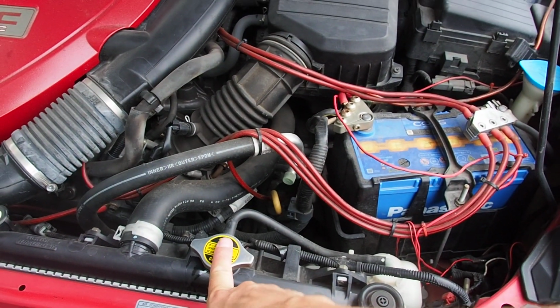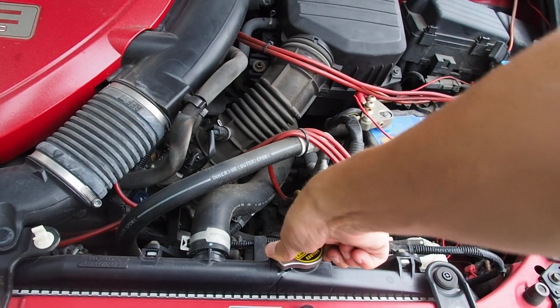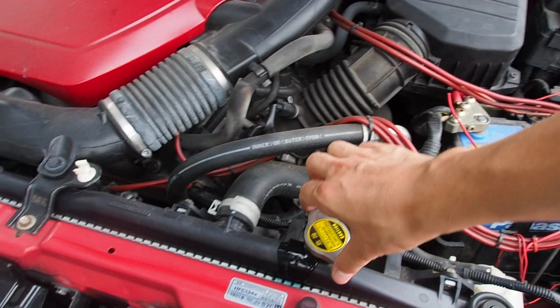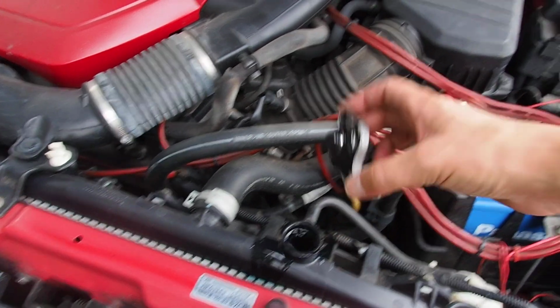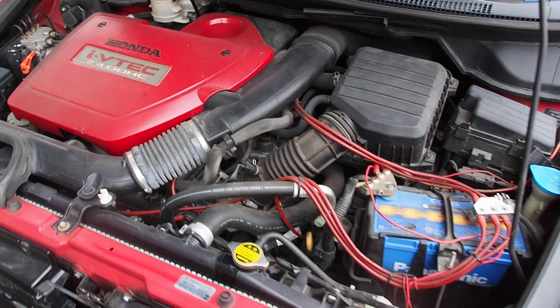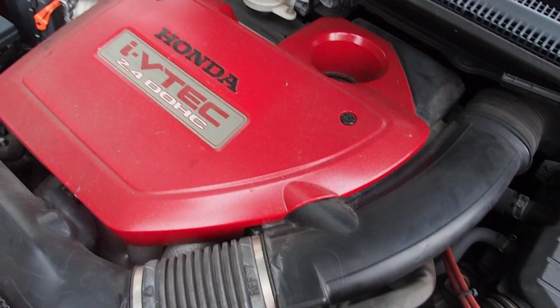Now the coolant looks okay, but the radiator cap needs to be replaced because the pieces have come off. Is this going to come and get me? A little bit. All right, not dead. It's come separated. All right, oil is a bit dirty, but definitely no issues with it that I can see. And yes, it is a VTEC engine.